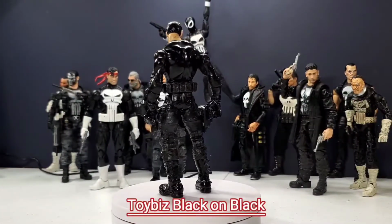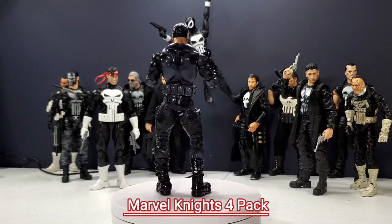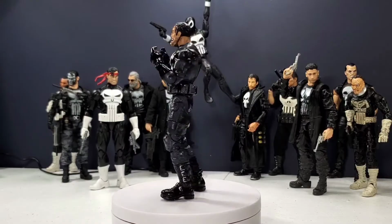The Toy Biz black on black look is really good too. Wish these had more articulation. And my least favorite of the triplets is this yelling face one. He looks constipated. Really constipated.